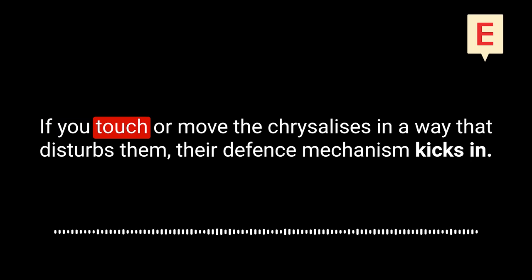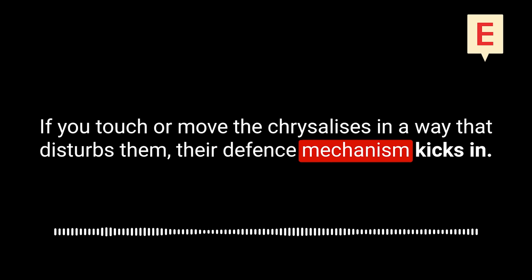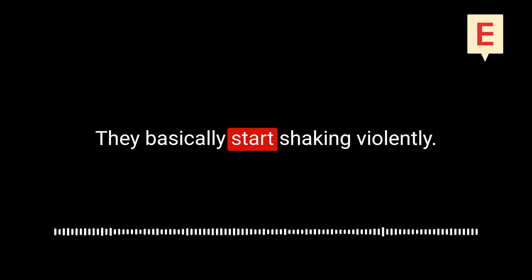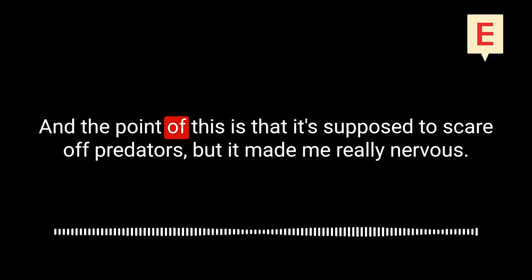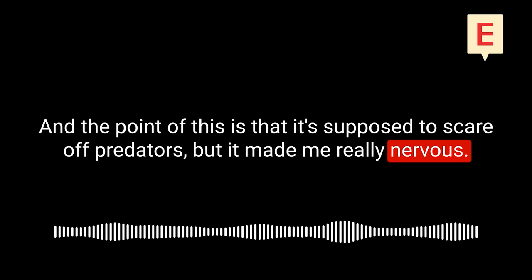If you touch or move the chrysalises in a way that disturbs them, their defense mechanism kicks in. They basically start shaking violently. And the point of this is that it's supposed to scare off predators. But it made me really nervous.